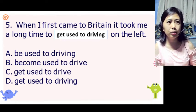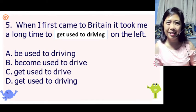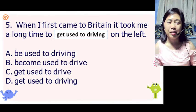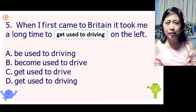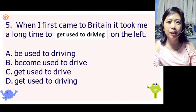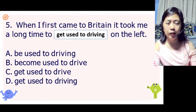I get used to waking up early in the morning. It's actually, yeah, the opposite. Yes, when you are new to the place, sometimes it takes you a lot of time to get used to doing something. Yeah, so that's an expression actually. It could be an idiomatic expression, get used to doing.